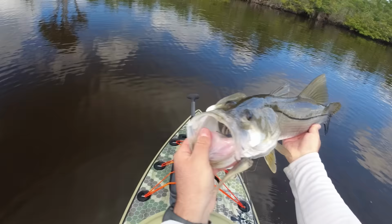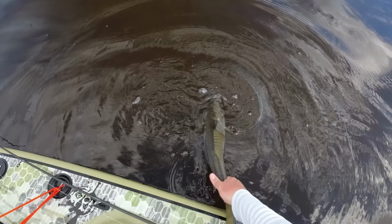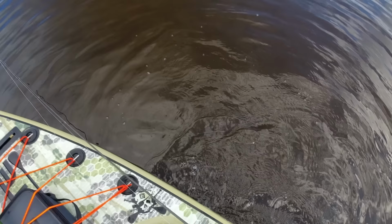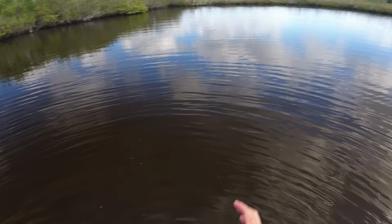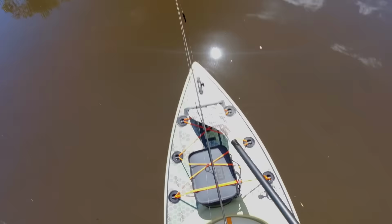I'm gonna go for a quick unhook here. Pop this right out of him. Just lay him straight back in the water. We'll get him on his way. See if we can find another redfish or snook in this little pond. Yep, see ya. Oh yes, I heard something blow up in that corner. So I was just making some blind casts around, hoping I can find something. What do you know? A nice fat snook sitting back here.